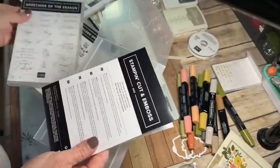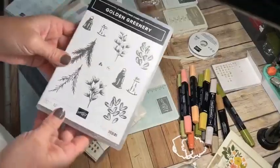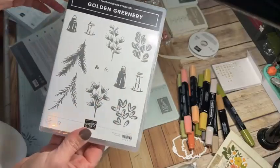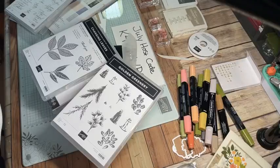So that is the Greetings of the Season dies and the Greetings of the Season stamp set. Golden Greenery, I loved this. Sometimes you see images like that and go, I really don't know what to do with it. But Stampin' Up did such a great job on the incentive trip.